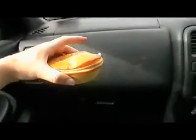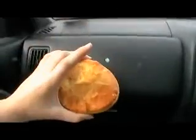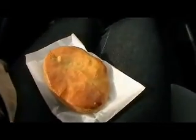Okay, so we're on the way to the supermarket for our grocery shopping, and I just got my so-called breakfast, which is a steak and kumara pie. And kumara is kind of sweet potato. Pretty much a sweet potato, yeah. So not the best breakfast, but yum.